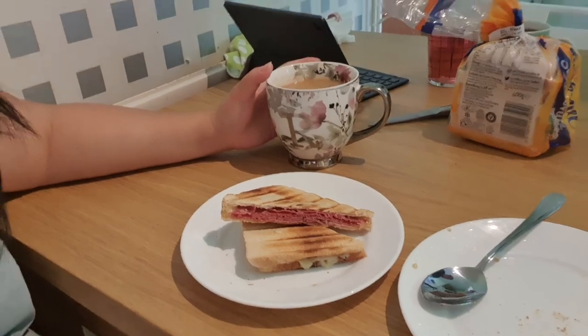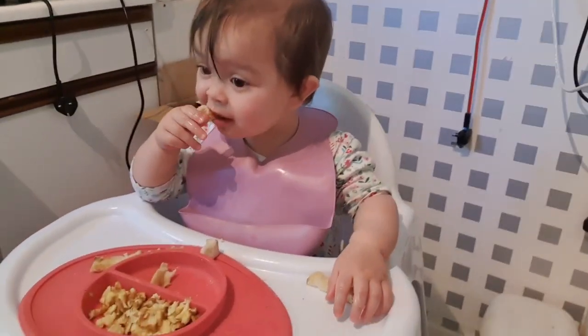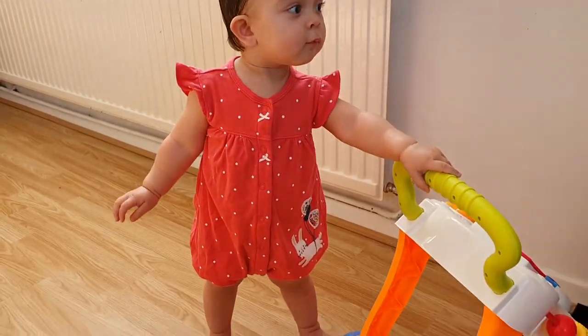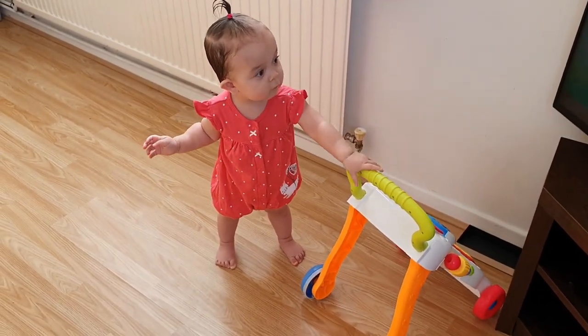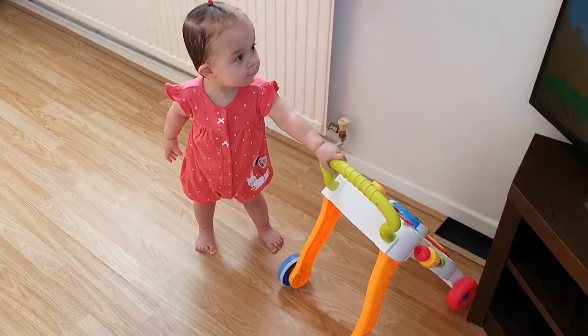Good morning! We're starting the day off with a nice cup of tea and some toasties. I have cheese on mine and Selby is cheeseless. And Sophia is having her toast and egg. Sophia's outfit of the day! Look at that clever girl standing up. She actually let me tie her hair, but she keeps moving, so it's a bit messy.